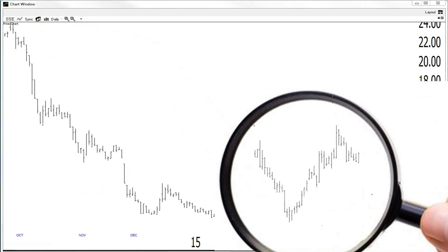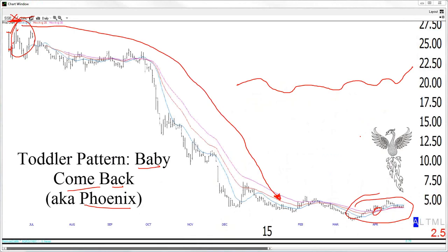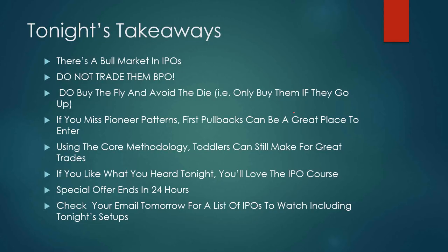And so let's zoom in a little bit on this pattern. If you zoom in, you can see you've got a nice thrust higher, and then you've got a pullback. And if you plot your moving averages like I just did earlier, you also have a bow tie. So these bottoming patterns can be pretty good even in what I call these toddler stocks. Okay, a couple of takeaways from tonight. That was SSE. So that's another one that's set up. So write that down going into tomorrow.